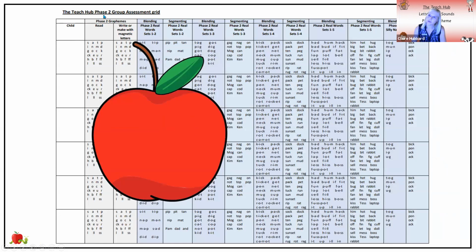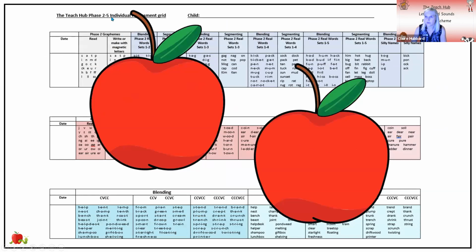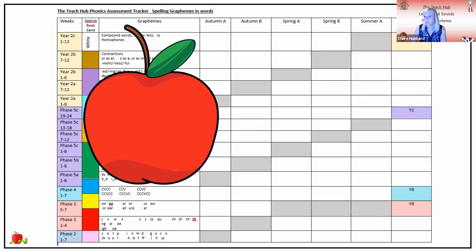Once I did these for phase 2, phase 3, phase 4, it was requested that I had one that had all the phases for one child. So we've got those as well. This is year 1. This is the individual one. Look, it's got phase 2, phase 3, phase 4, and it goes on. This is year 2. So the words we can read, and then you've seen the trackers.